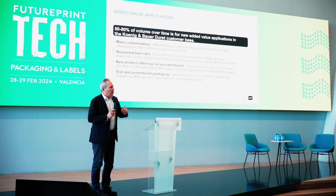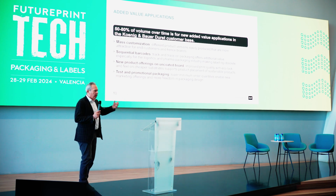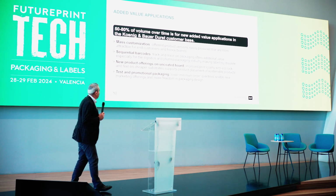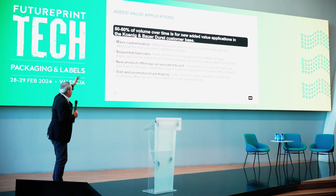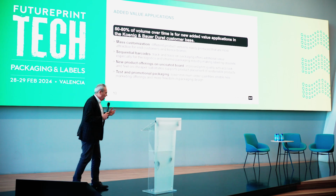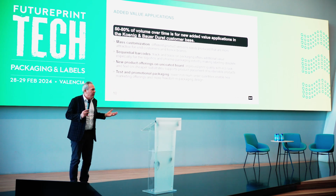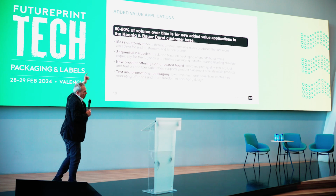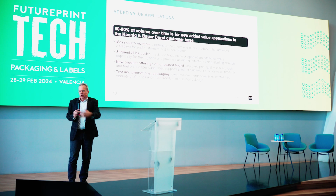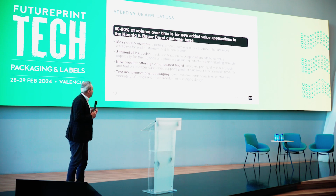But then you can really start selling added value applications that have higher value to the brand and potentially to you as a converter. So you can do versioning. I called it mass customization here, but you can do versioning of the different brands with no incremental cost, right? Or minimal incremental costs. Numbering, sequential barcoding, track and trace as standard with a digital press.